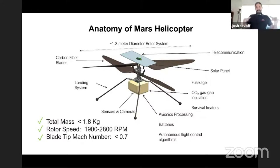It has a mechanism called a swash plate that is on every helicopter. The way they move the swash plate, you can change the relative lift on the sides of the vehicle as the blades spin around, and that pushes you one way or the other. Very much the same control as we use on earthbound helicopters.